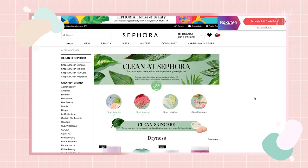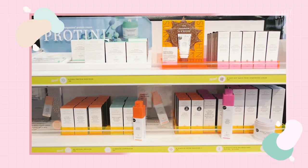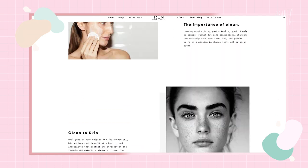This is how Sephora curates which brands get the honor of that clean at Sephora green sticker when you shop online. It's also how brands like Drunk Elephant, with the Suspicious Six, Bliss, Ren, and many, many others approach clean beauty. The issue here is that the makers of clean products can't agree on what substances should or shouldn't be avoided. So there is a very large degree of ambiguity.